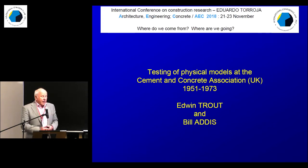Basically, when engineers were trying anything new, they had to use every possible way of reducing the risk of a problem. That's obvious. And that is just as true of the Roman engineers, the Renaissance engineers, and I'm focusing on this particular period in the 20 years from about 1950.